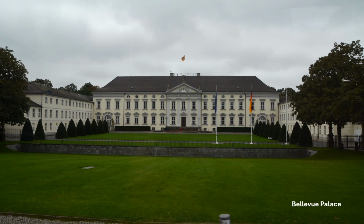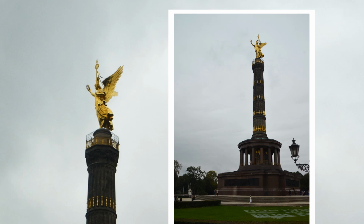The first part of our tour was a drive through Berlin. We passed Bellevue Palace, the official residence of the President of Germany. Then we passed the Victory Column. It's topped with a golden statue. The monument commemorates Prussian military victories over France, Denmark, and Austria. Those triumphs set up Prussia as a world power in the late 1800s.